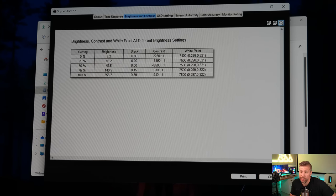That is so dim. That's nice if you're going to work in all super dark environments a lot. That said, 356 nits is less than I thought we were going to get. I'm going to be honest with you, I thought for sure we would have more than that. Yeah, it seems brighter than that. It seems brighter than 350 nits to my eyes.